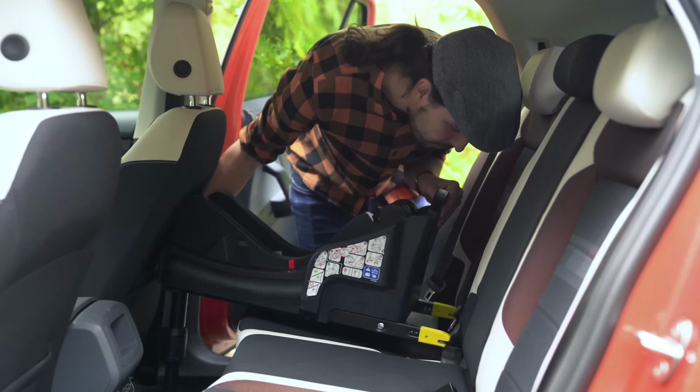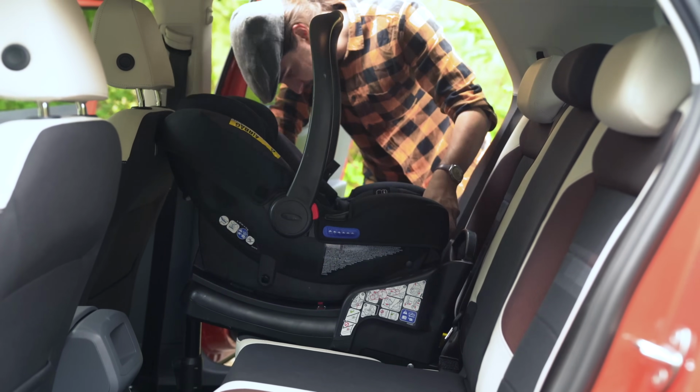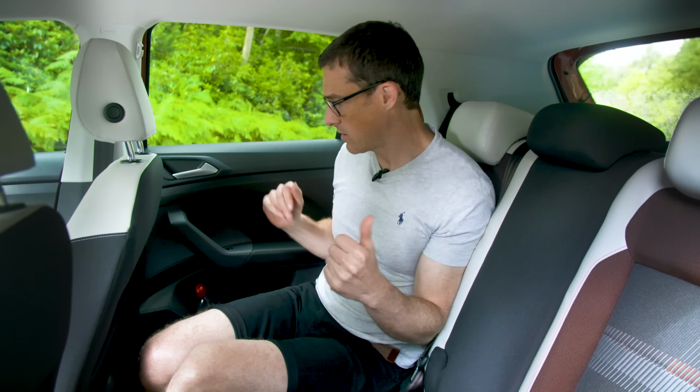Anyway, when it comes to fitting a child seat, it's not too bad. You've got ISOFIX covers which are exposed, so you can just slot the bases in. However, you will have to move the front seat forward a bit if you want to fit a rear-facing child seat. A more compact forward-facing one is much easier to fit though. But there isn't quite enough space in between them for a passenger to sit in the middle of them because this car's body is quite narrow.